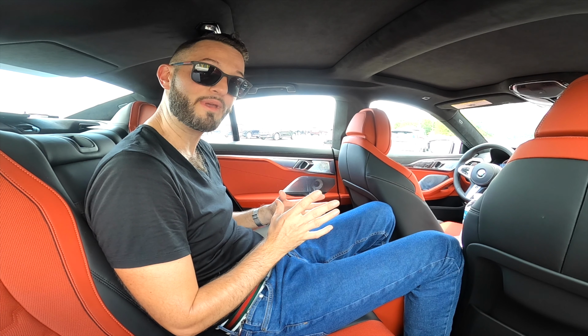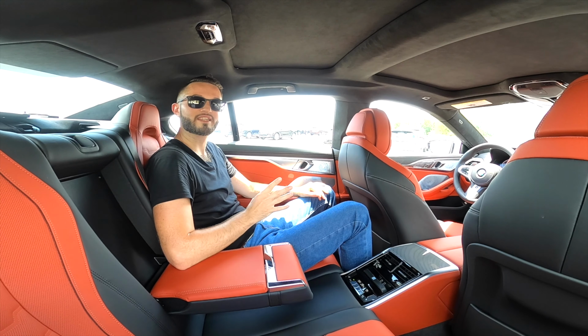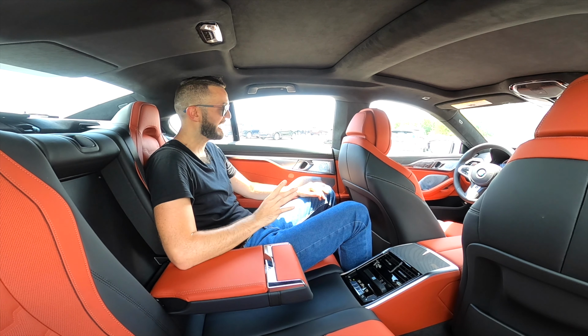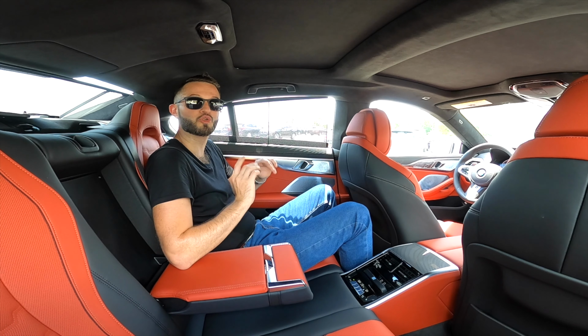You can fit 3 people. Let's just keep 4 in this sport luxury sedan. And by doing that, you're going to get a presidential status in the rear. Just close these sunshades up, relax, and enjoy the ride.